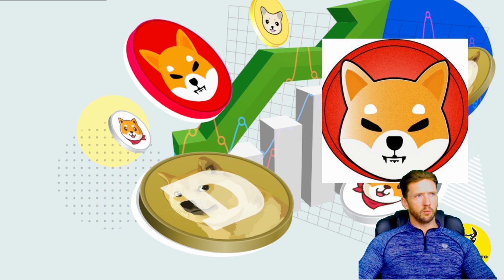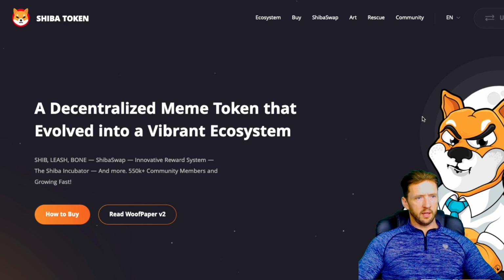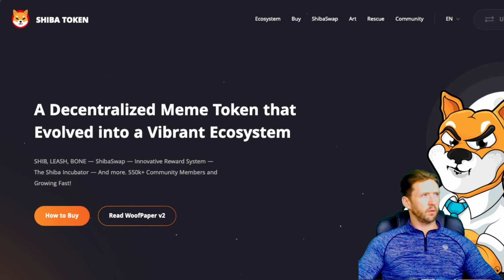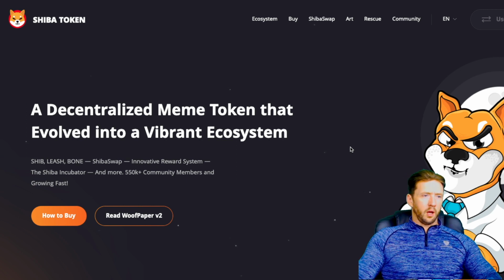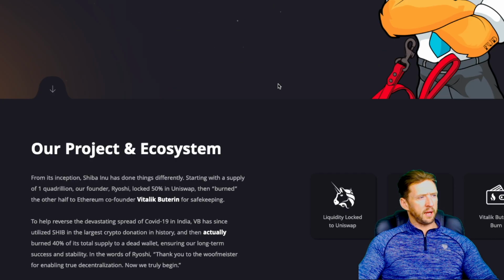But the token for the review, the website and the price action is Shiba Inu, Shiba token. So let's jump straight over to Shiba's website, as I'm sure you're all keen as mustard to see. Here we go: a decentralized meme token that grows into a vibrant ecosystem. Now, I don't know if you can see him here, this bad boy, this dog, just behind me here. Yeah, I think you can see him. He is the Shiba guy. Obviously, he's the man.